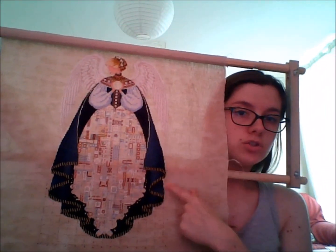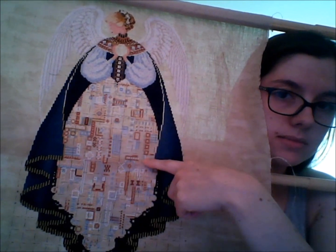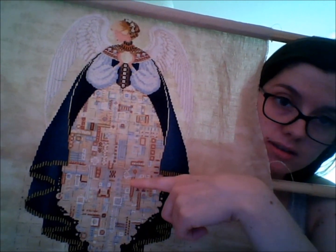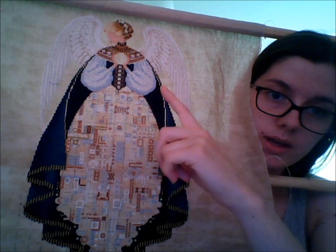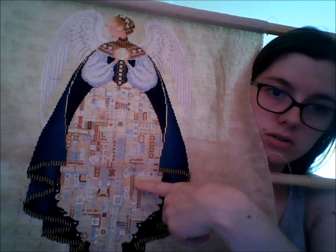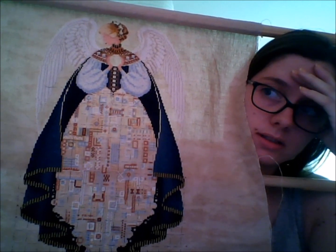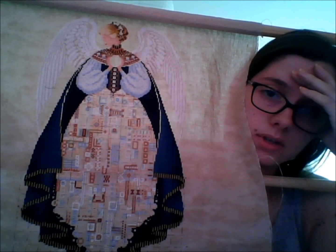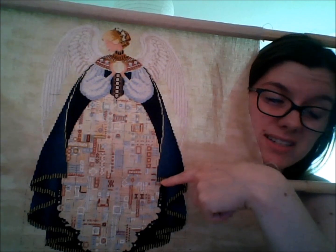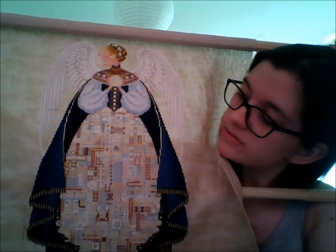So obviously I finished all the cape. I've done all the DMCs, all the plain DMC in the dress bit. I've done the number 8 braid, which is this sort of orangey colour, and that was my first time using Kreinik. It was number 8 braid on, I think, 28 count, but it was quite thick. I didn't really enjoy it. But you live and learn.